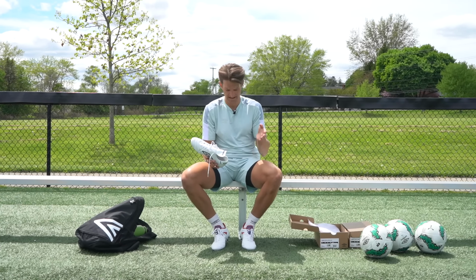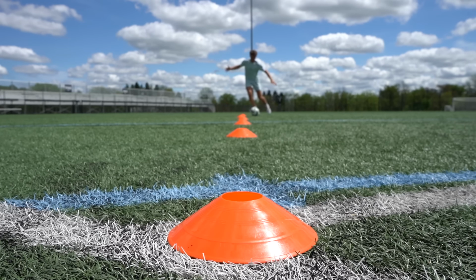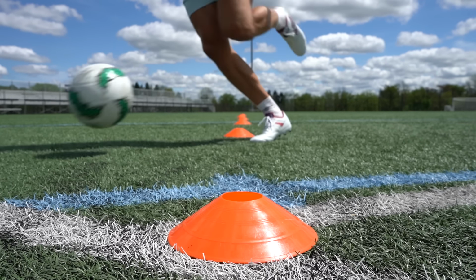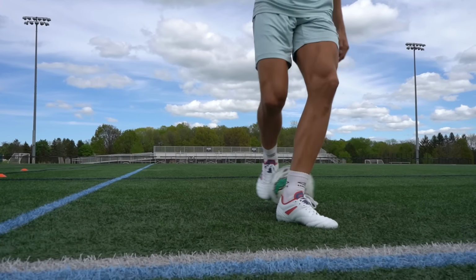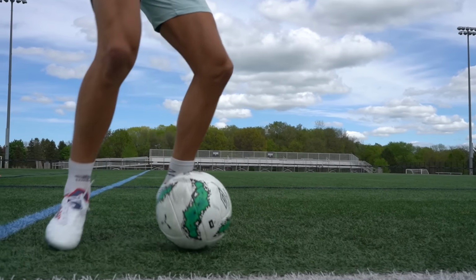For me personally, I'm actually going to give this to the Tocco as well. When I was dribbling the ball and manipulating it, I really enjoyed that more barefoot sensation, the slightly thinner upper, and feeling a little bit more nimble under my feet. Just gives me slightly more confidence when I'm manipulating the ball, changing direction and making those precise touches. So in terms of feel on the ball, I'm going to give this one to the Tocco.